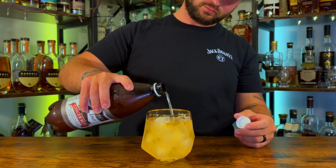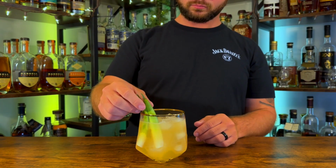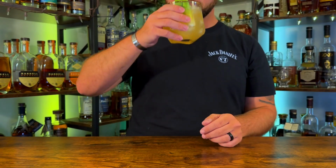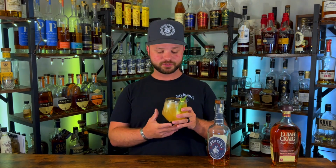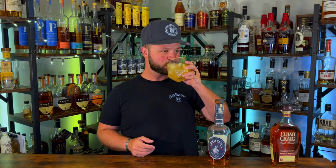Now, I was using Gosling's Diet Ginger Beer. Top it off, and for our garnish, it's usually going to be a mint sprig, but we're using pineapple leaves. Super, super crushable, easy to drink. One of my absolute go-to summer sippers right here. This cocktail is freaking delicious.